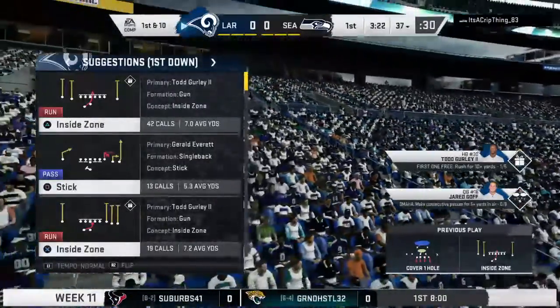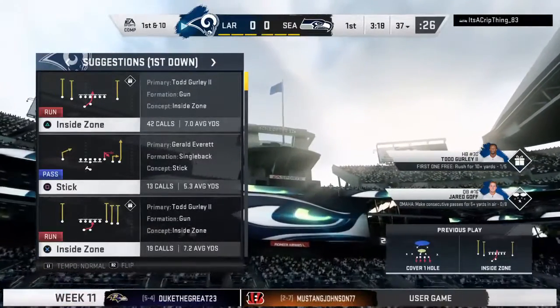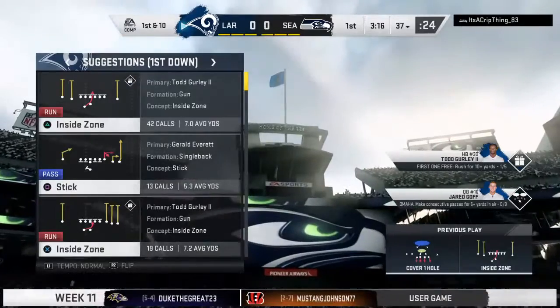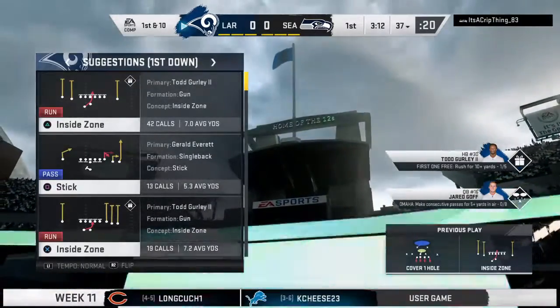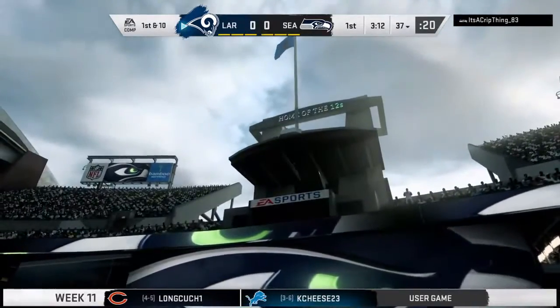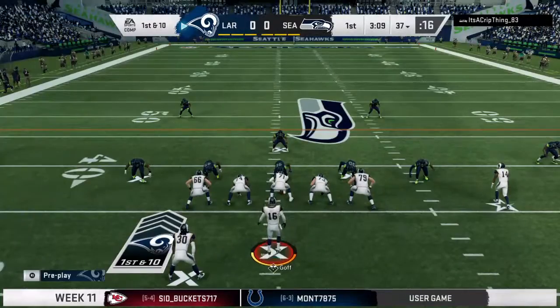Well, I want you to know, I listened to you yesterday when we were watching film. You said write down the word vision for him. It was on display there, wasn't it? It certainly was because he allows the blocks to set up in front of him. And if that continues, it could be a long afternoon for those guys trying to play some defense. One play has him to the 37 here for 1st and 10.